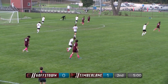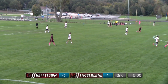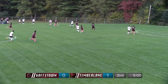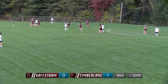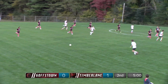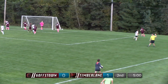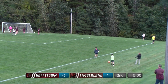Timberlane again had opportunity. Number three running there. Plenty of space to do something, but couldn't quite control it. Harry flicks it out to Cole. Now the overlap. Laying back to Brody. I switch it to Dylan. Here comes Hunter. We'll get another corner. We'll get another corner. David's coming all the way forward.